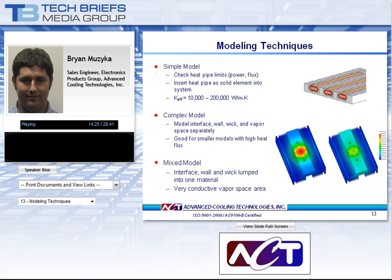Now I'll talk a little bit about modeling techniques for heat pipes. The simplest way to model a heat pipe is to use a solid conduction element as your heat pipe. The first thing you want to do is check the power and heat fluxes of your system and choose the correct diameter and amount of heat pipes. Using ACT's free online calculator is a good way to check the power limits for copper water systems.